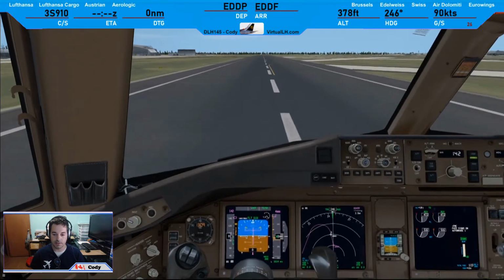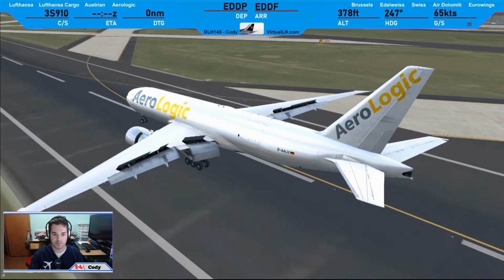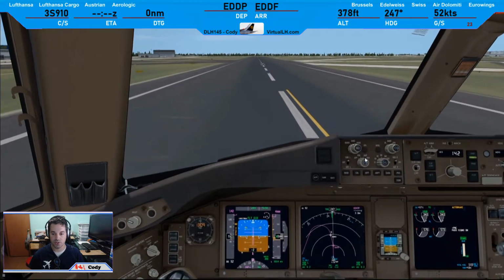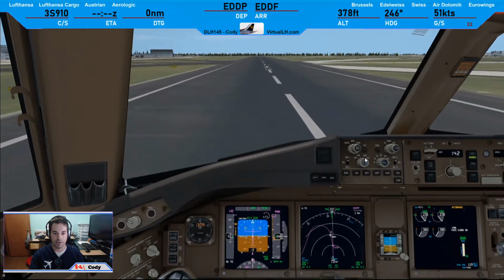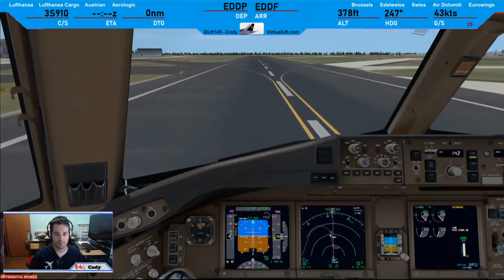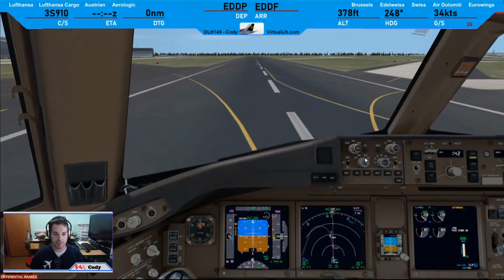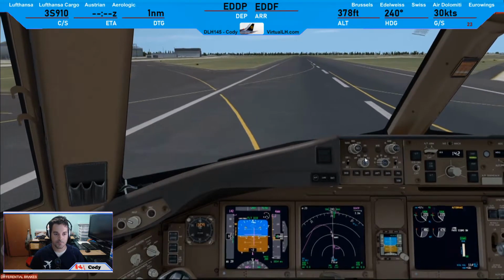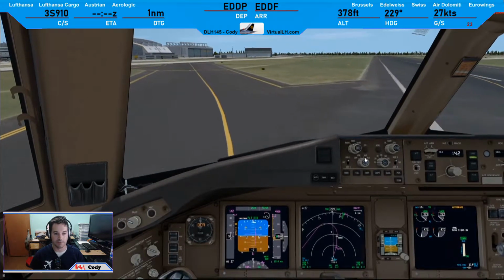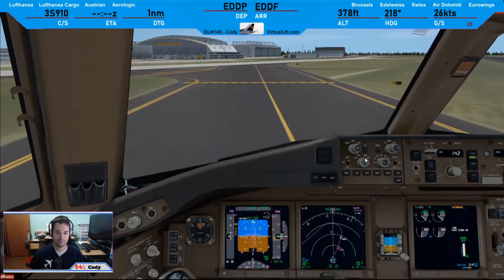Reversers, spoilers, autobrakes. Autobrake disarm, reversers stowing. Manual braking. And runway vacate. Well, that wasn't a great landing, but, you know, maybe we shouldn't hit TOGA on approach. Brain, meet sim.